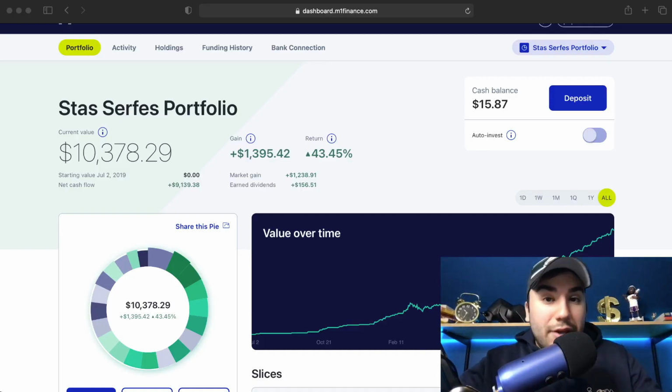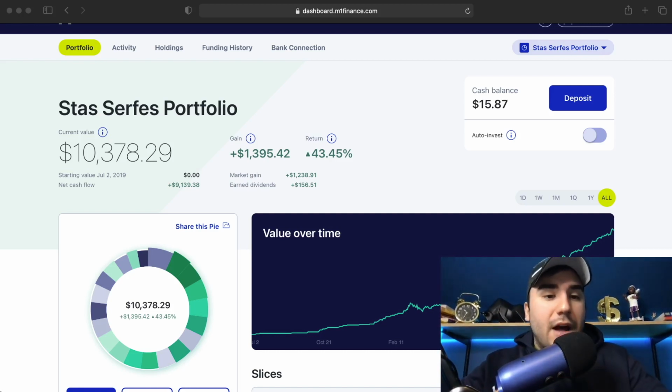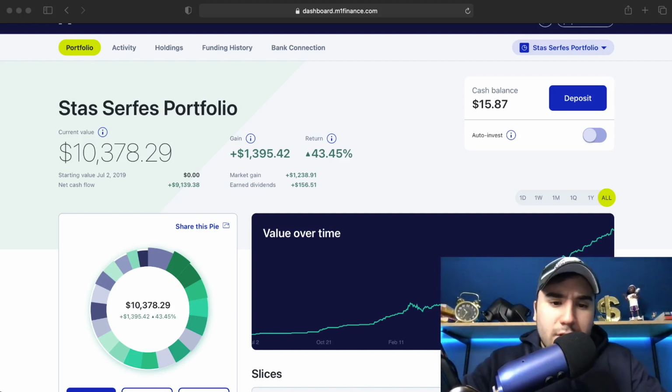So the second way you could actually scan for stocks is on M1 Finance, and this is what I personally do. Again, I use multiple platforms for different reasons, and for M1 Finance, I use their scanner more for long-term investments, more for dividend picks, more for longer term picks in general.